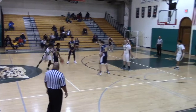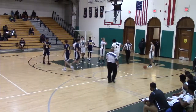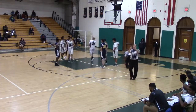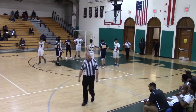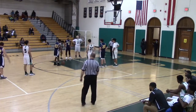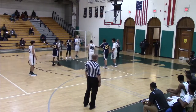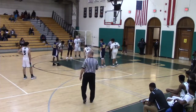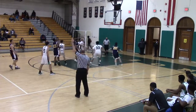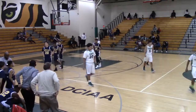Scoring here in the last 3 minutes of clock time. Just about to change, it looks like. Nope, little foul there. White 33, push. On the board, 30 to 11. That's the end of the quarter, and Wilson leads 30 to 12 here at the end of the quarter.